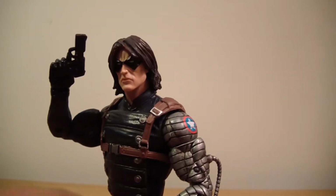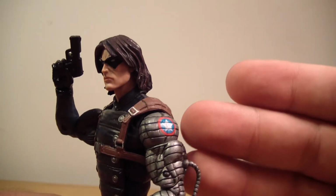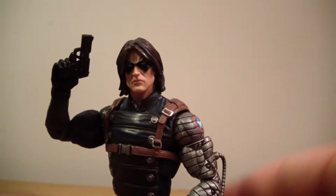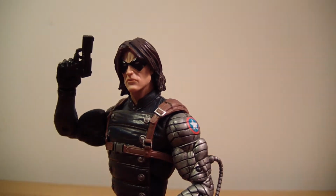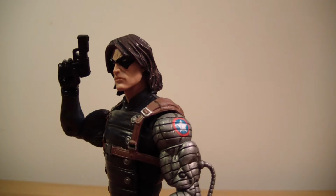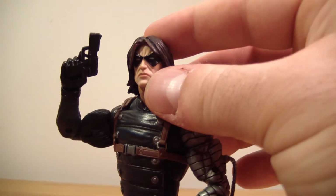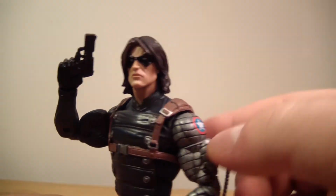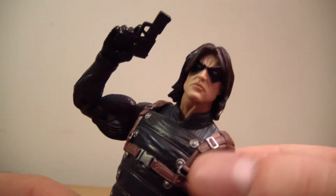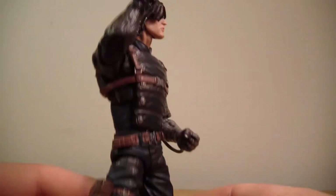Number 8 is Winter Soldier. It doesn't really matter, I don't have the hammer and sickle version. I only have the American version. But this was in a 2-pack that came with Black Widow. Almost said Scarlet Witch. Black Widow, and he did come with an extra head, which had the short hair, and this long hair, which actually could be used for a very nice Nightwing custom. But that's a different story. On to the figure here.